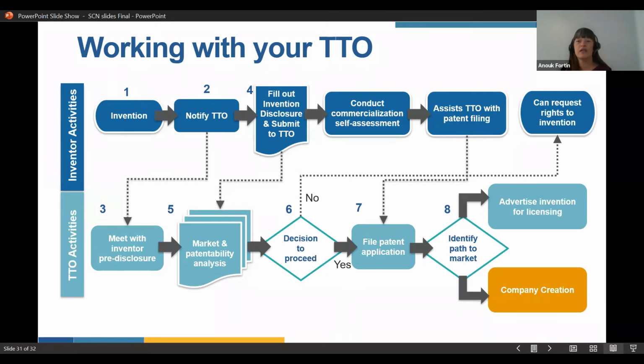If we decide to proceed, then we will work with you to file a patent application. Inventor involvement is absolutely essential because you're the one that has the information, but we're not going to leave you alone with patent agents. We will work in structuring the disclosure that we will provide to the patent agents, which can be internal or external. Most of the time they will be external, and to make sure that they have a good grasp of what the invention is and what can go in the patent application. We will handle the patent filing, the patent prosecution, and all of that.